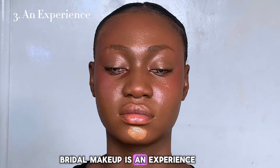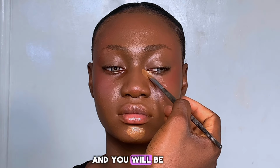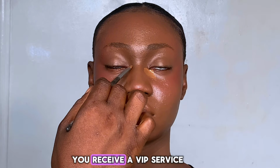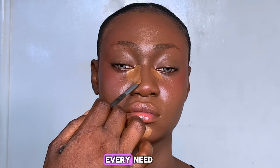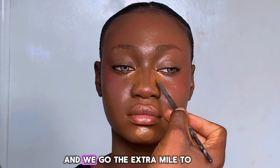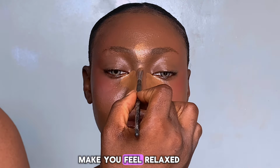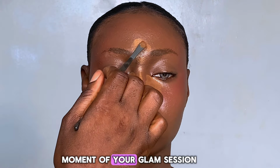Bridal makeup is an experience. As a bride, you are the queen of that day and you will be pampered by us. You receive a VIP service. Whether it is by taking care of your every need, as a bride, you are the queen of that day for us, and we go the extra mile to make you feel relaxed and enjoy every single moment of your glam session.